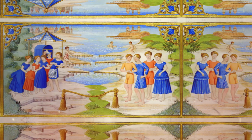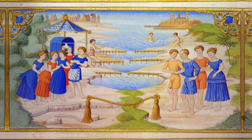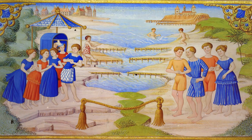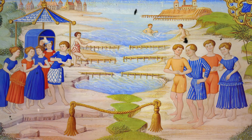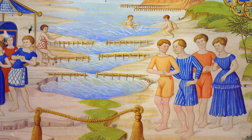And the answer, my friends, came on wheels. It was the bathing machine. A curious box-like wooden cabin, often brightly painted, with a door at one end and usually steps leading down from the other, sometimes with a canvas hood or awning to provide further privacy.